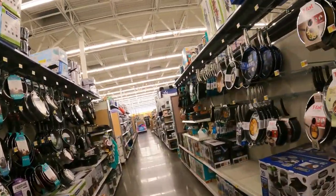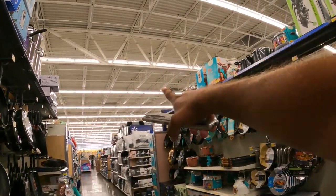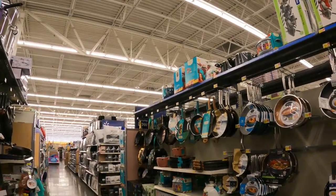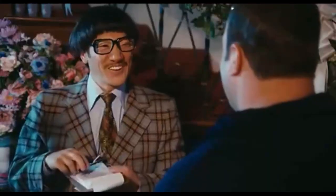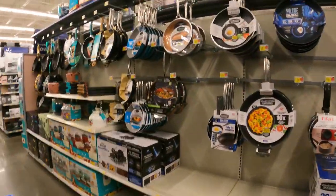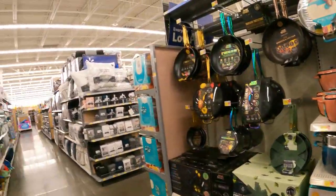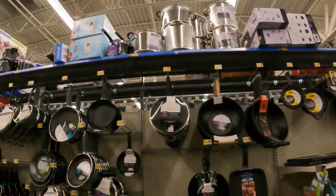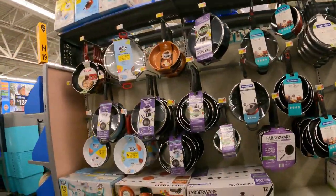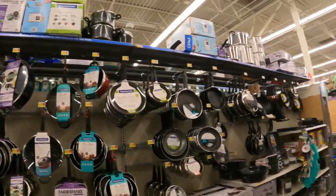Let's run back in the pots and pans and see if there's anything that has been shoved up in top stock. Because last time we were here, I think, yeah, it was right there where we scored that Keflon set for five dollars. Five dollars was all it was. Don't see anything else in here. Nothing up there. And that's on the bottom. Still doesn't mean that it's not on clearance. Not seeing any of them.